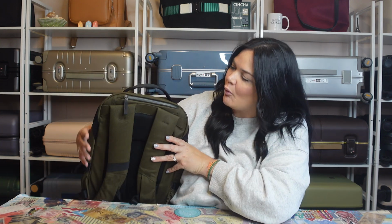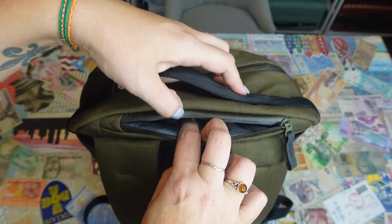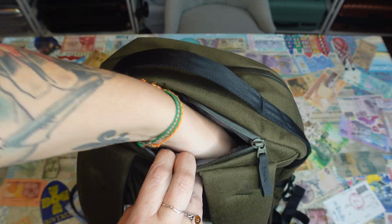So on the back portion, the back is wonderful, you guys. Lots of great details on the back, but I'm gonna start with the top because there is a hidden pocket here. And this is a pretty spacious pocket. My entire hand can fit in here.